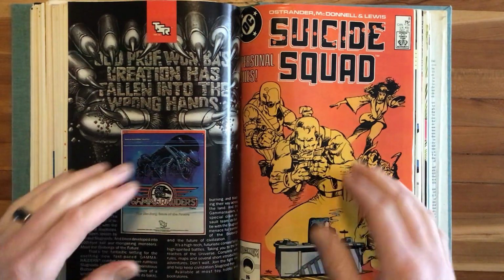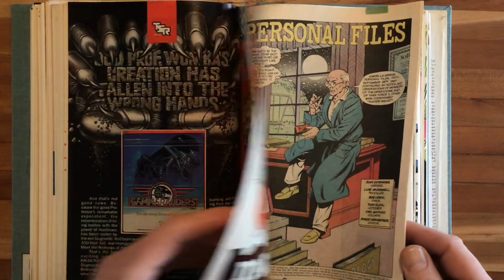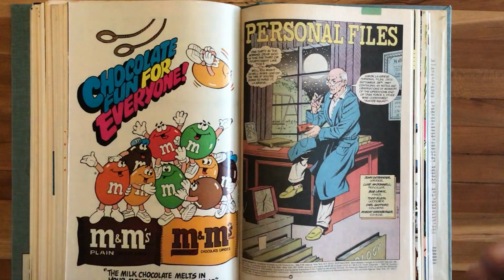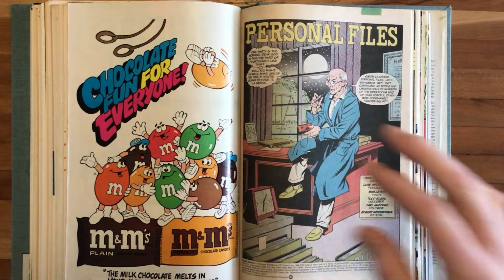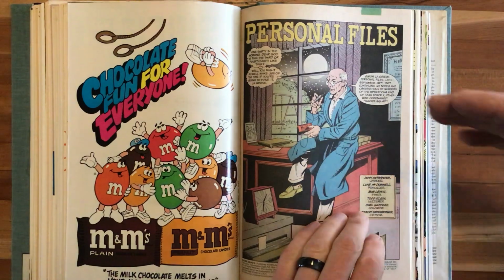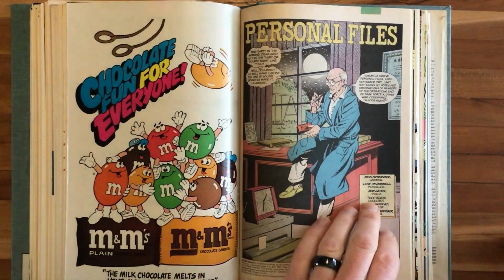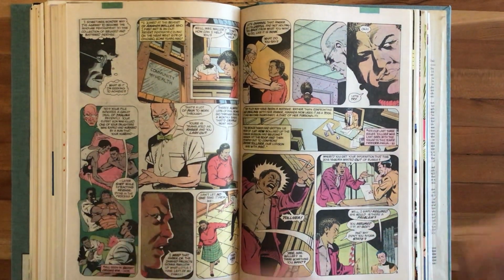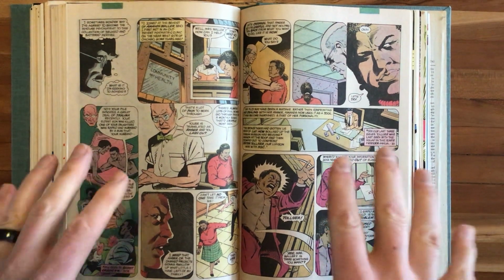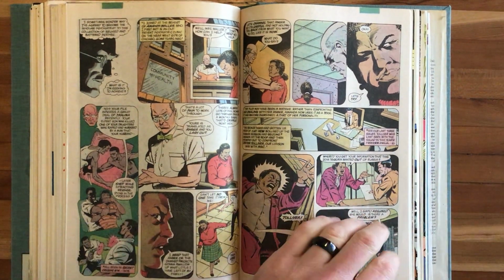Every now and then, the series would have these crazy Personal Files issues, and there was not a lot of action in them. They were basically just little vignettes of inside the lives of these characters outside of their missions. And these issues are some of the best issues in the entire 5.5-year run of the Suicide Squad, because, again, these stories serve to solidify the characters, to make them real, to give that fancy word I use, verisimilitude, the seemingness of real life to these characters.